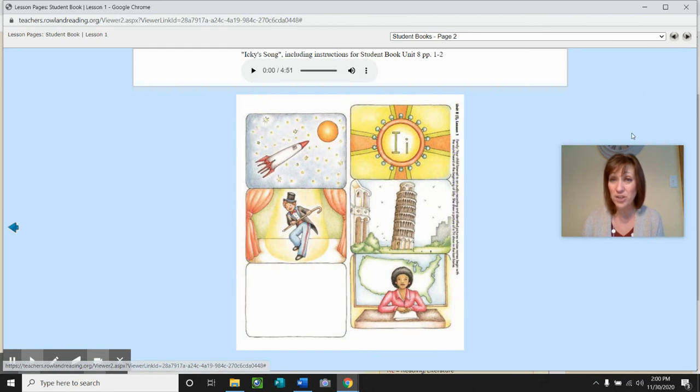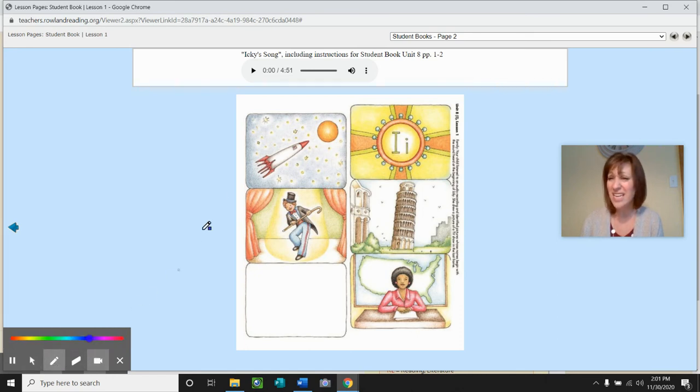Look at the back of your strip. We're going to decide if some of these would start with an I for these shows. If you're going to outer space, do you hear an I sound in the word outer space, or rocket, or moon, or stars? No, that would not be a show that Icky would watch. You can take your crayon and you can put an X on that one. That is not going to be something that Icky would watch.